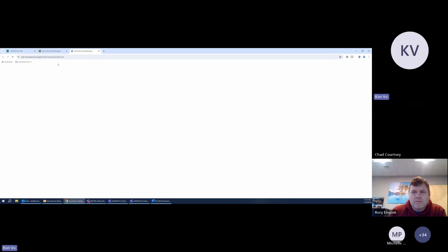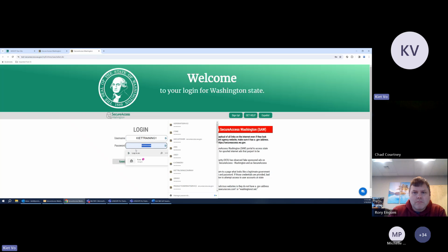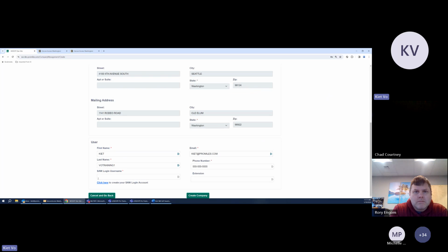Once you click that, it brings you back here. You can go ahead and log in with the username and the password that you created. What that does is log you into SAW. So at this point, you have established your secure access login. It's active. You've clicked the link. You're good to go. The last part of creating your account in permitting is that you need to copy and paste or type in that SAW login username.